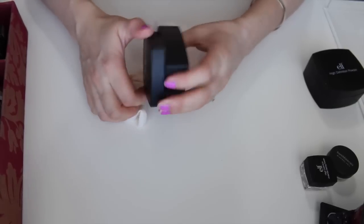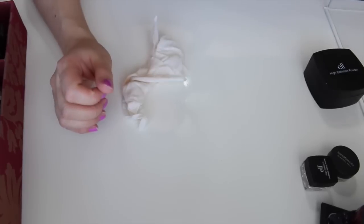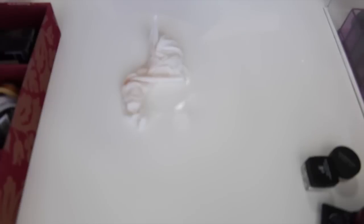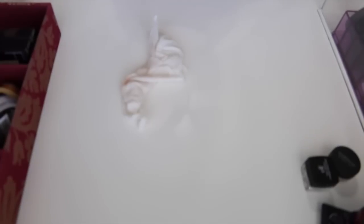But like I said, I didn't get rid of very many products. I'm trying to use up most of my powders. I really want to use a lot of them up, so that's the story, and I'm sticking to it.